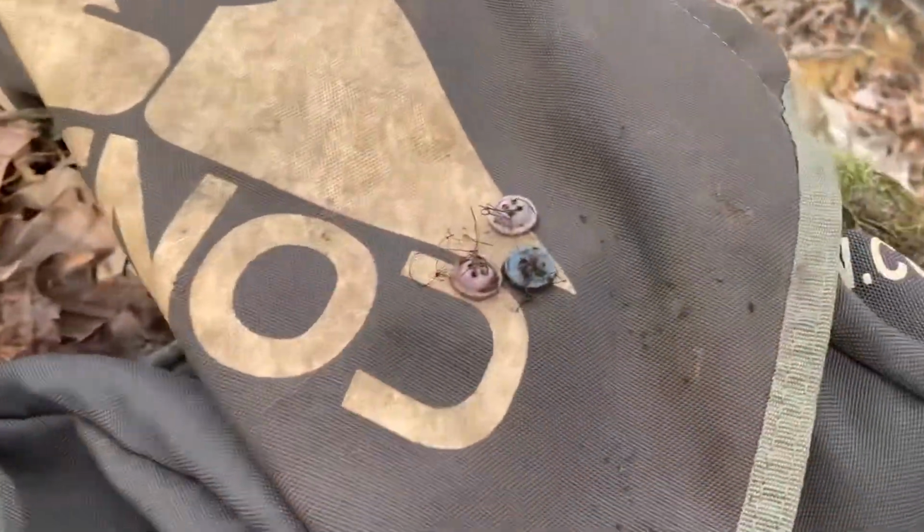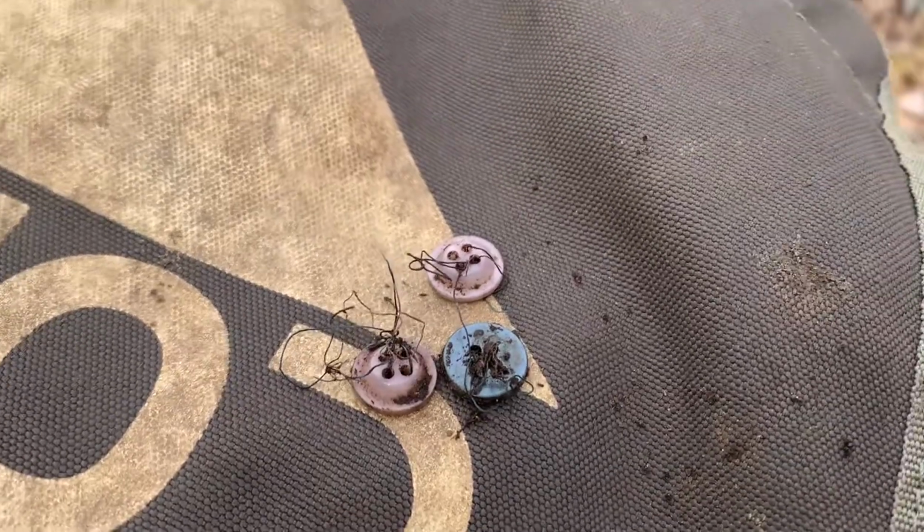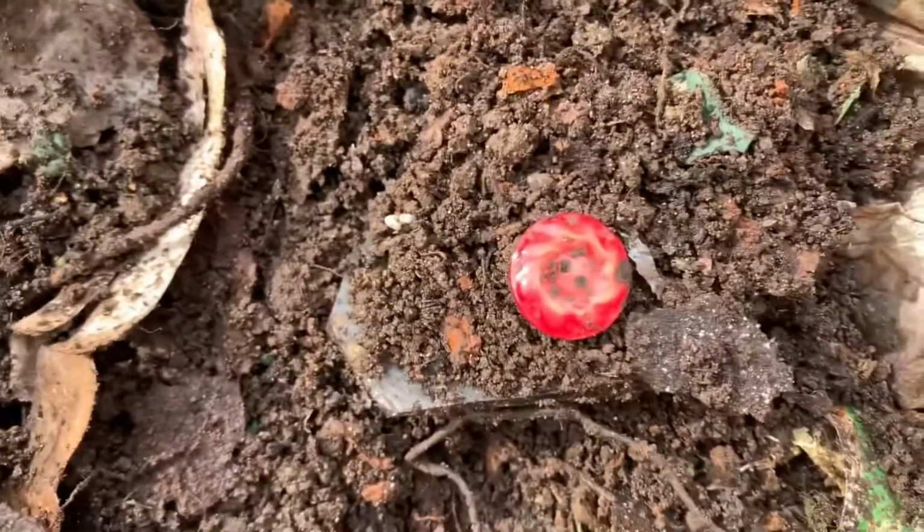Went for a little hunt today and got two bucket listers. Two. And I'll show them to you now. Well, I did find me a few little buttons, so that's good. Okay, well, I got a pretty button right here. Look at that. That is very pretty.